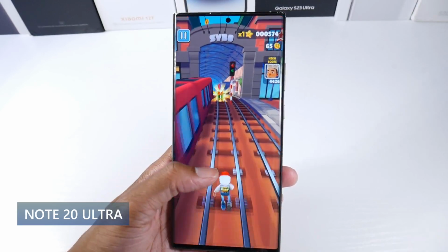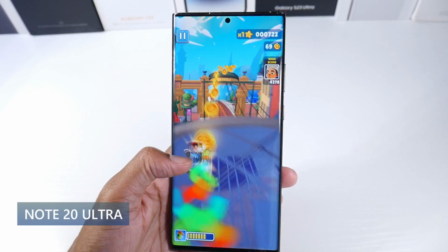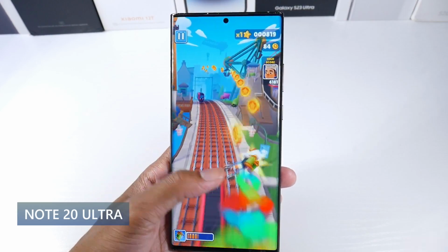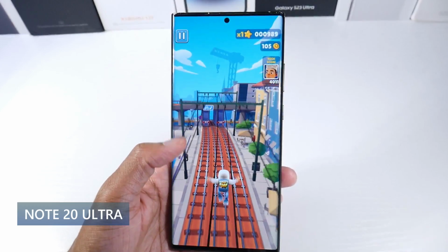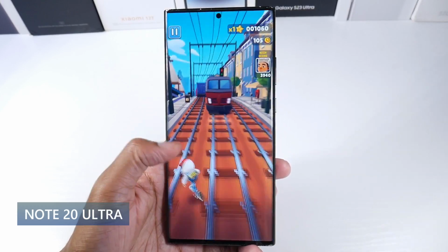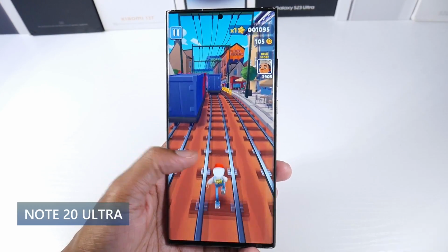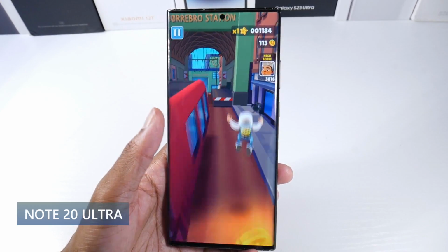If you checked out my videos on it, the design on the Note still looks great. It still has that boxy design, stainless steel frame, glass back. It's IP68 dust and water resistant, and of course you have the built-in S Pen on here as well that you can take advantage of. And like I said, one of the main things with this phone is you do have SD card support on this device.